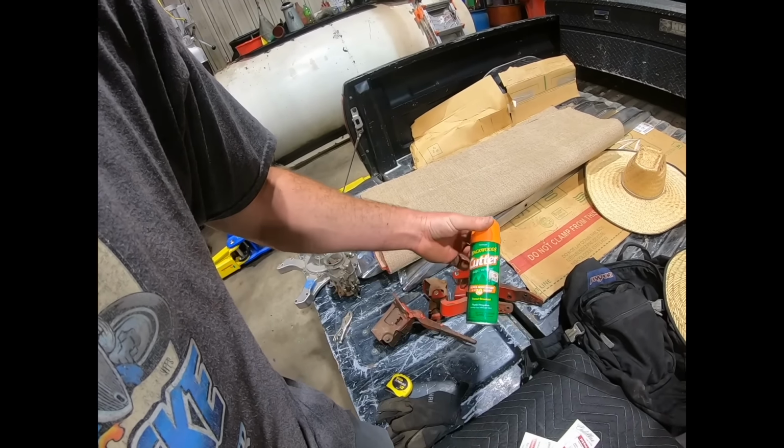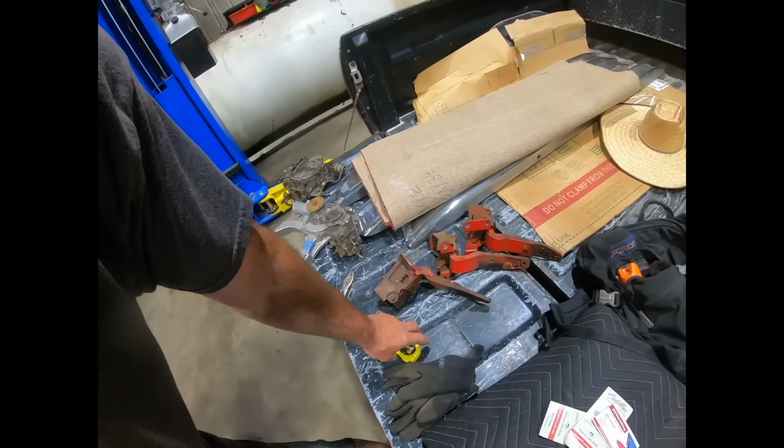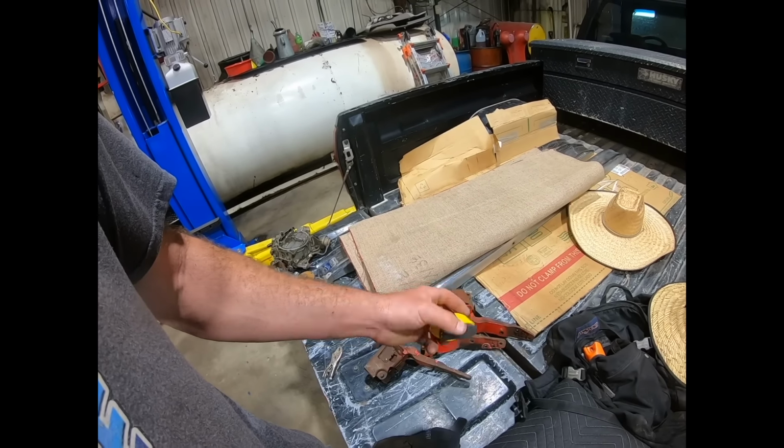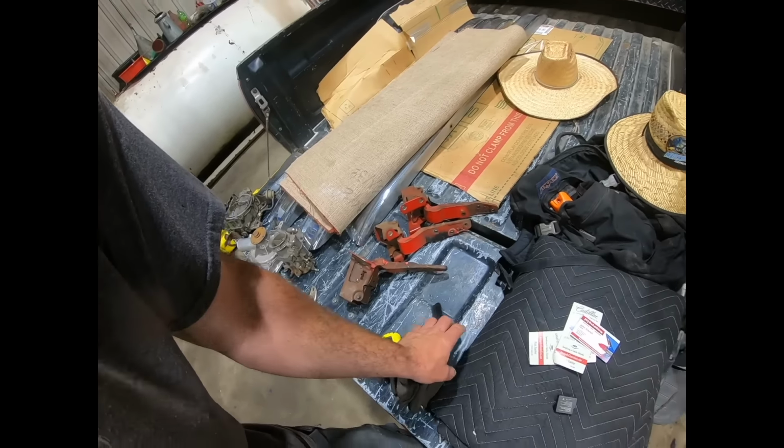That you really don't need. You should probably have some sunscreen. That one was just in there from the softball days. Bring a tape measure. So if you're looking for a 15x8 wheel or a certain windshield frame, know what your dimensions are, and you can measure that out. Like I said, a pair of gloves.